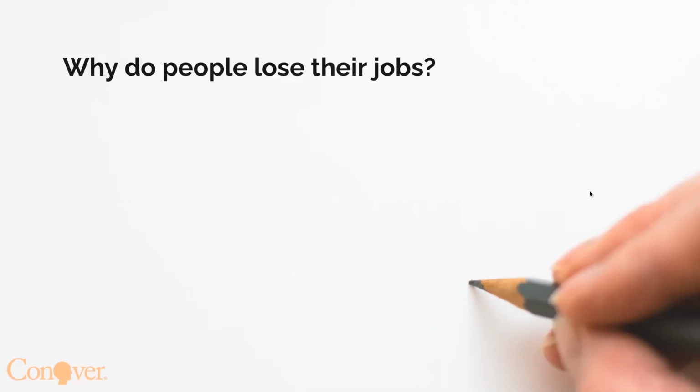And I know there's one in there, industry change. And there are obviously certain circumstances, like a business closes or something like that. But for the vast majority of people, if you talk to HR directors, business owners, or managers working directly with reports, the reason people lose their jobs for the most part is the lack of these employability skills, these soft skills.